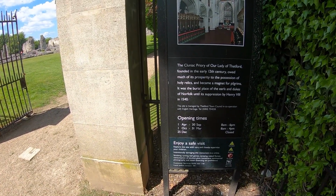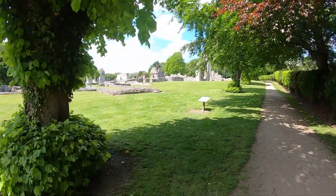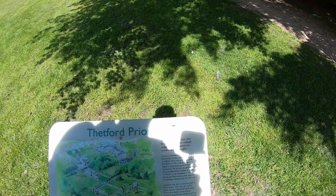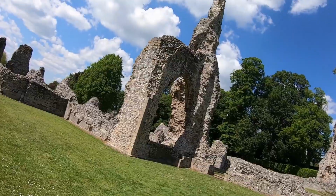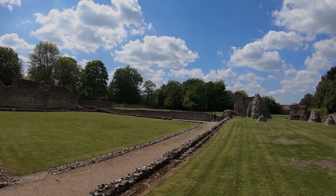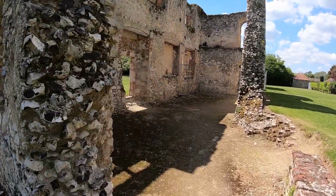Open 1st of April to the 30th of September. Not 24/7, 8 till 6 every day. It does remind me of the Abbey Gardens in Bury. Probably built around a similar time, I'm not sure. Thetford Priory is one of the largest and richest religious foundations in medieval East Anglia. It was a monastery, the home of a community of men called monks. Founded in 1104 by Roger Bigod, a close associate of William the Conqueror. The priory was affiliated to the great Benedictine Abbey at Cluny in France. Dissolved in 1540 during the Reformation.